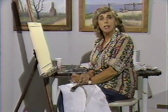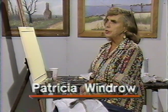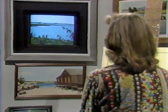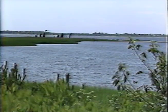Everybody, this is me again, Patricia Windrow at the Cable Easel with a program which is devoted to painting and drawing from life. This particular program is part one of a scene way, way out on the eastern end of this island at the Orient Point State Park. It is looking onto a cove which is part of Peconic Bay, and as you can see, the wind is blowing rather fiercely, as it usually does out there.